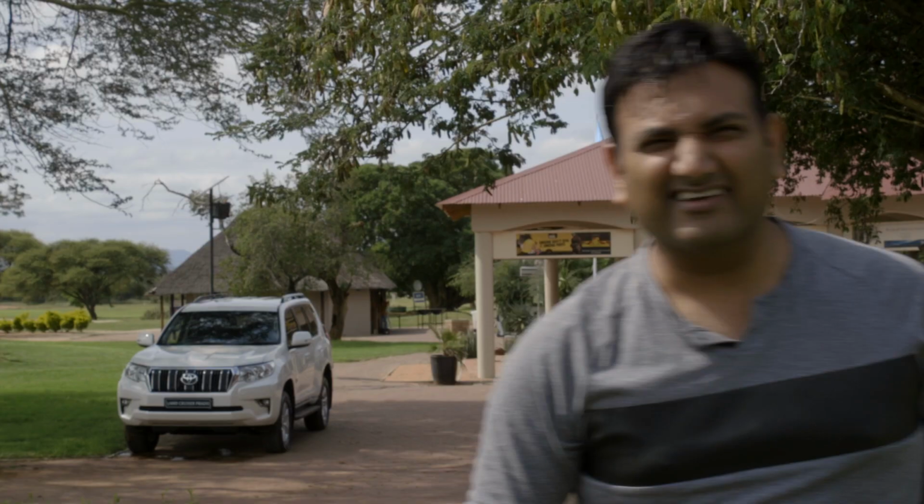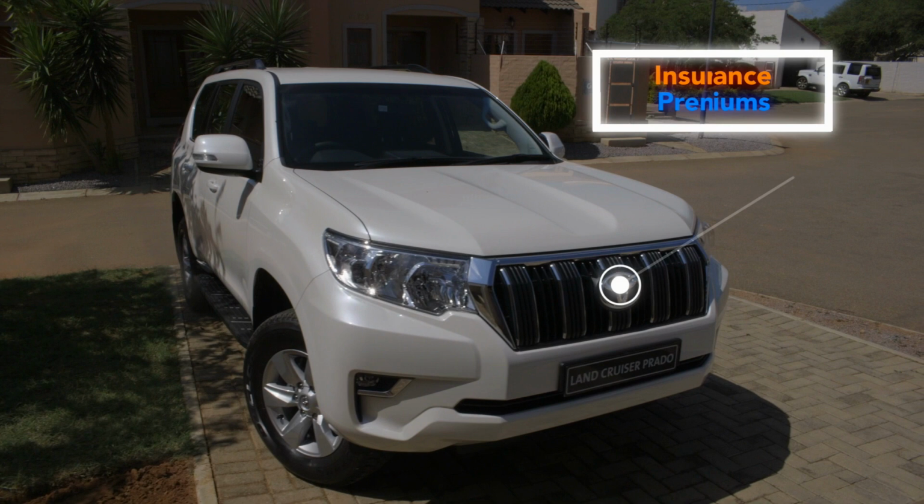An amazing experience riding in a superb luxury SUV. If this isn't the feeling of power, I don't know what is. Today we're talking about the big boy Toyota Land Cruiser Prado. You can insure this car for as little as 1,800 pula a month, but depending on your personal circumstances, this could go up. Or you could just go down.